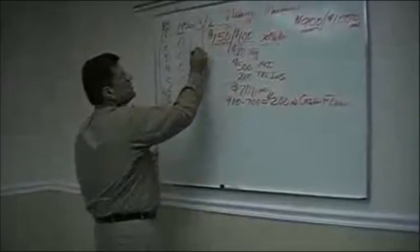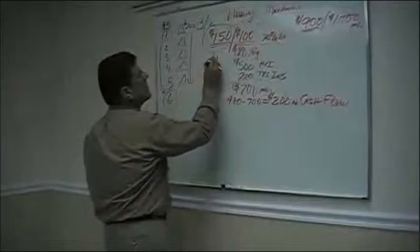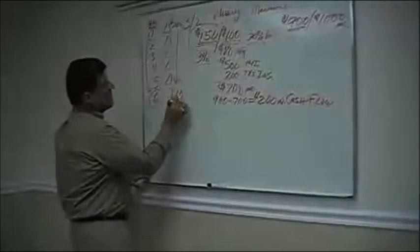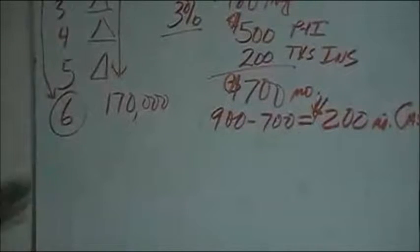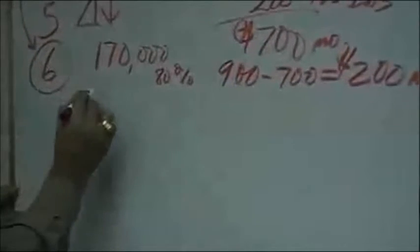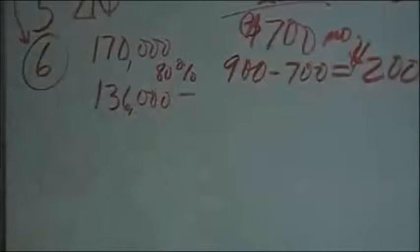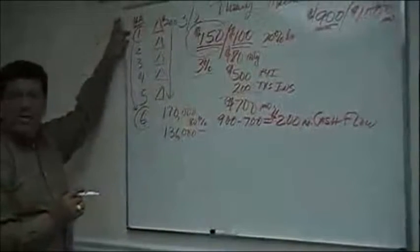The property, when we first acquired it, had a value of $150,000. We're going to use a number of 3% appreciation. In year number 6, the property is going to be worth $170,000. We are going to put a new mortgage of 80% on the property that we acquired in year number 1. It's going to give us a mortgage of $136,000. Now, what we have to do is pay off the $80,000 mortgage that we acquired when we purchased the property in year number 1.